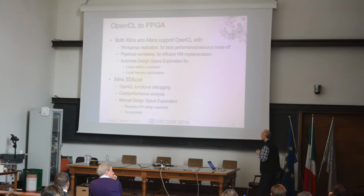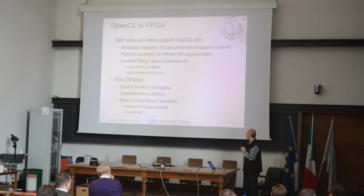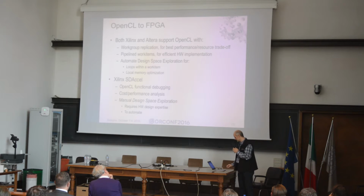Particularly, SD-Accel for Xilinx allows doing, at the high level, so at the source code level, functional debugging, which speeds up verification, and doing cost performance analysis through design exploration, but this is mostly manual and requires some hardware expertise.